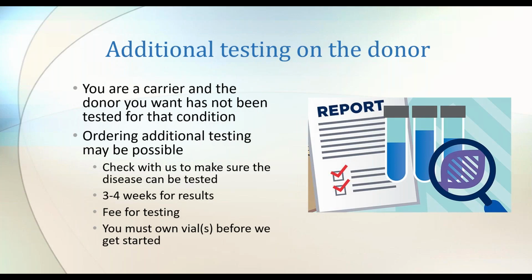Now let's consider the reverse. If you find a donor you like, but he has not been tested yet for the condition you are a carrier for, there are options. You can request that he undergoes special testing for that condition. Not all donors can be tested, but most can. We also need to verify that the condition you want tested is one we will test for.